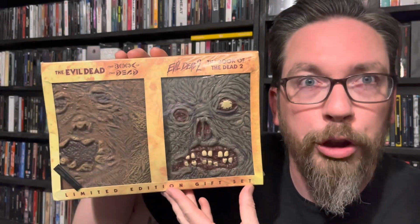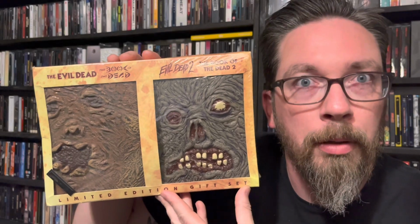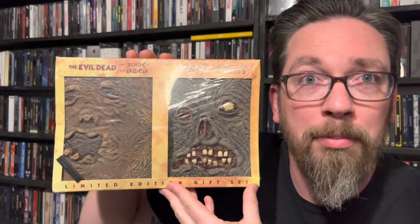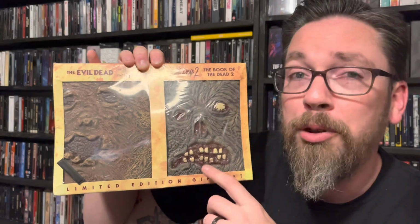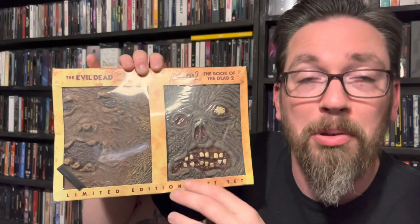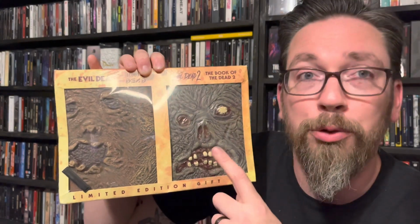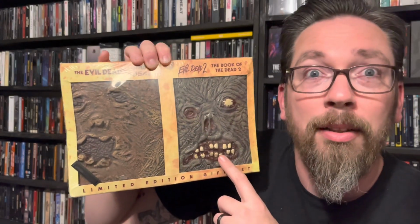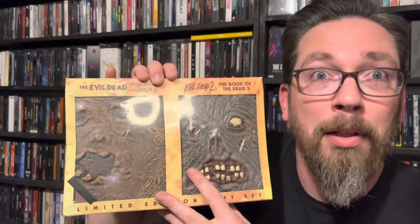If you've never seen one of these in hand, they are super squishy and really gross. I'm definitely going to leave them like this on the shelf because as time goes on, if sun comes through the blinds, or if you touch these for too long, the grease on your fingers, these will dry up and just start cracking. So I appreciate the previous owner buying this, opening it.